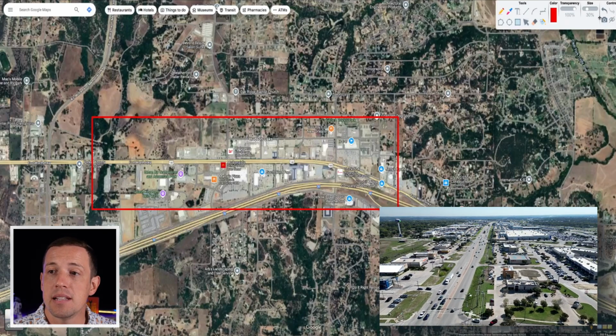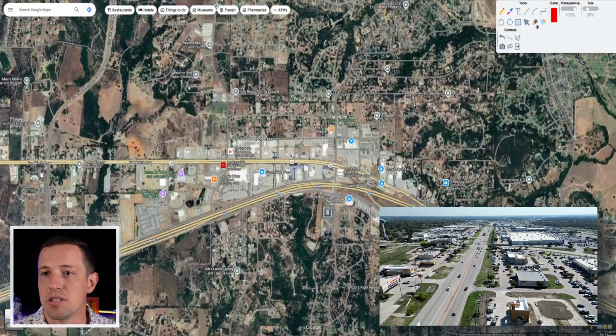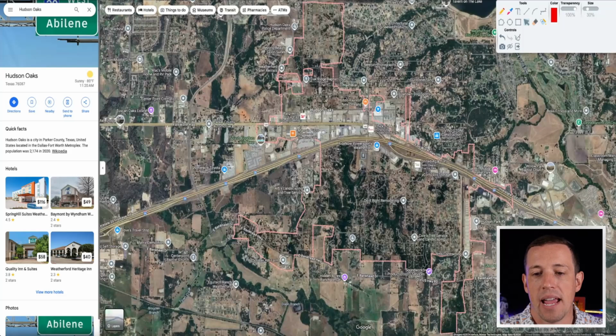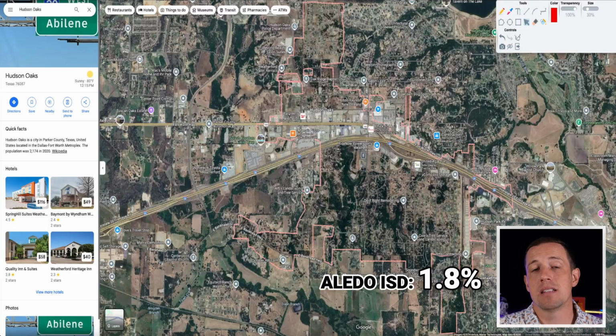And so what this means is that if you live inside Hudson Oaks and you live in the Aledo area, you may be getting city services and you're gonna pay the same tax rate as I do because outside the city limit, so I don't have city taxes, but I have Aledo ISD taxes. So my tax rate outside city limits is 1.8% approximately. So you could live in Hudson Oaks, get city services, and still go to Aledo ISD and your tax rate's still 1.8%, which is pretty cool.